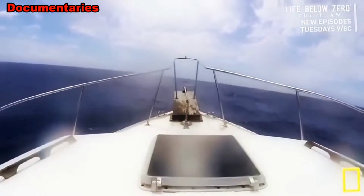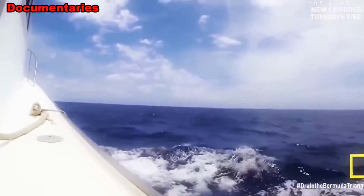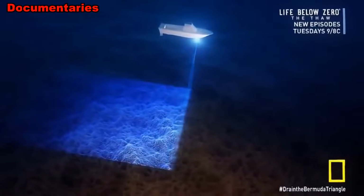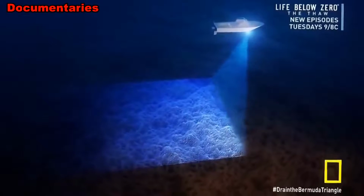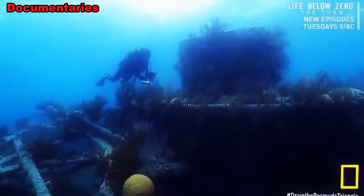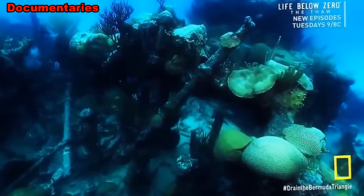To look into the Bermuda Triangle's depths, we use a fast-evolving technology called sonar mapping. Sonar mapping fires sound waves to the ocean floor. The return signals display the shape and depth of the land beneath. And it's sonar technology that may help uncover the cause of the hundreds of shipwrecks surrounding the island.